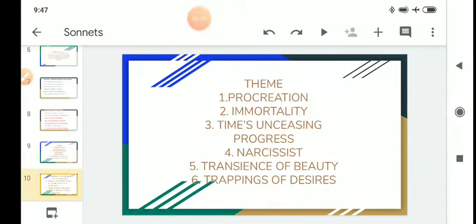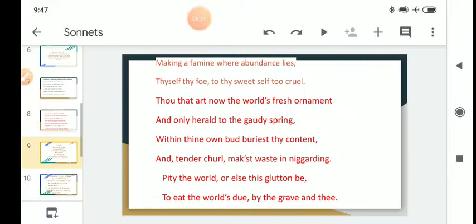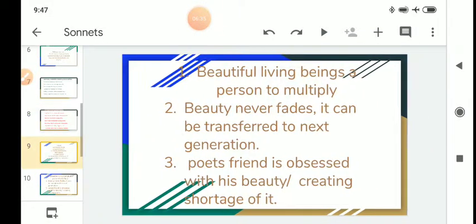Okay, now we come to the poem "From Fairest Creature We Desire Increase."